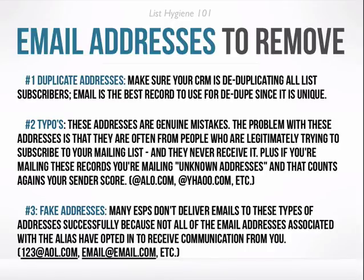The third type of email addresses that you need to remove from your list right away are fake email addresses, right?